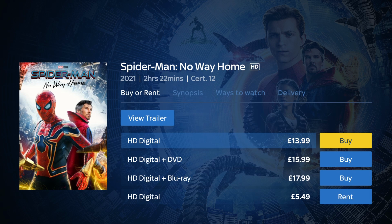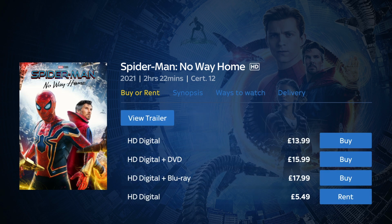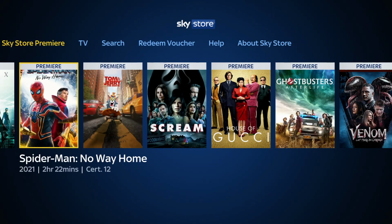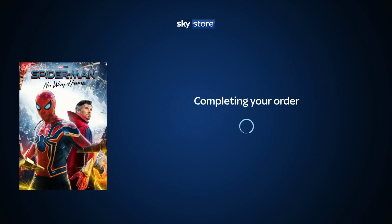You can buy a DVD or Blu-ray version, which will be delivered to your home within 7 working days. You'll also get a digital copy ready to watch at any time. For rentals, you have up to 48 hours to watch once you press play. If you have a voucher, scroll to Redeem Voucher, enter your code and press Redeem.